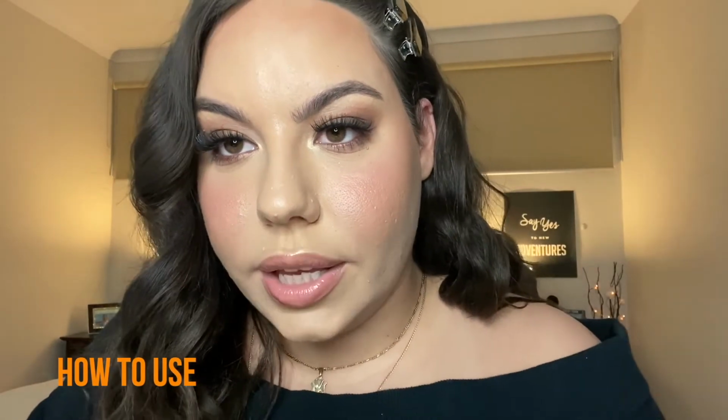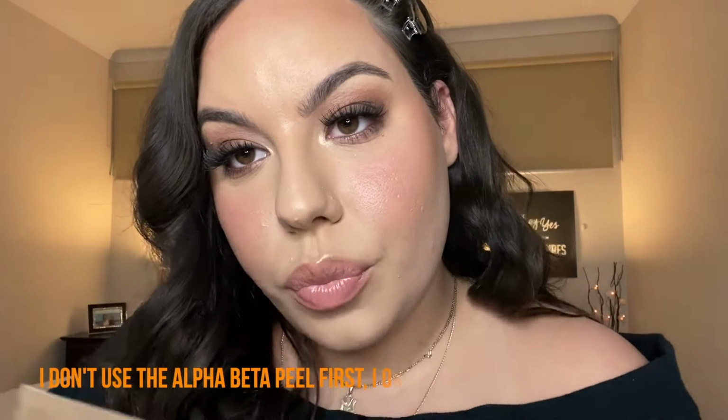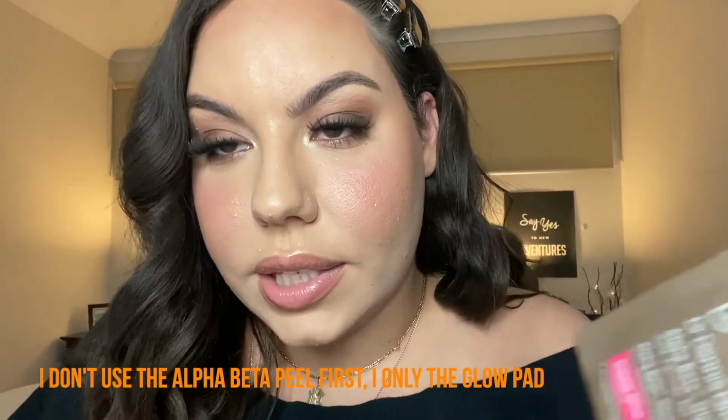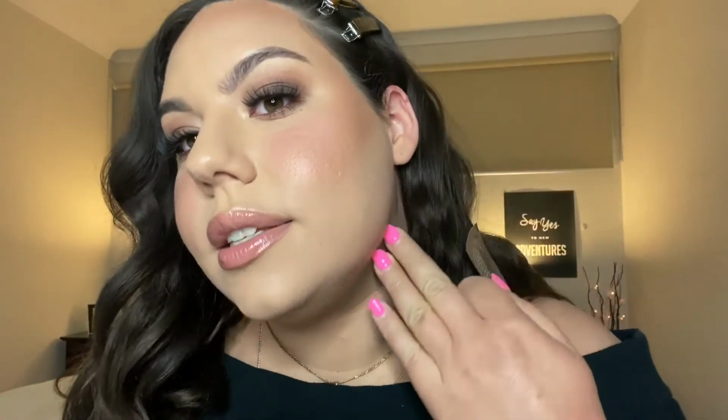Okay, so how to use this. On the packet, it says to cleanse, peel, and then put this on. Now, I personally don't peel beforehand. I find that because this will exfoliate the skin and has those properties to it, it's my peel as it is. I've actually never really known that you peel beforehand. Just read the packet. These pads wipe over the face, blend them into the skin. I make sure that I get in my eyebrows, around my hairline. Be careful if you're blonde. I make sure I get my ears and blend it to my neck to match into my tan.